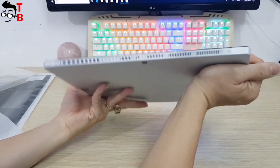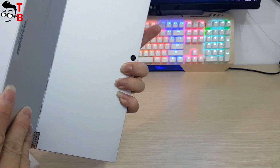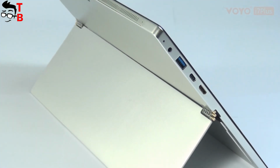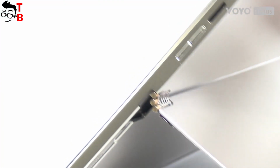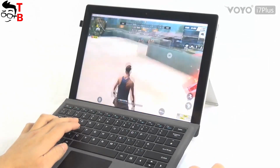The tablet is equipped with a 2-megapixel front camera and 5-megapixel rear camera. Voyo VBook i7 Plus looks like a very decent tablet and even laptop. I would recommend buying a keyboard and it can be used as your daily laptop.